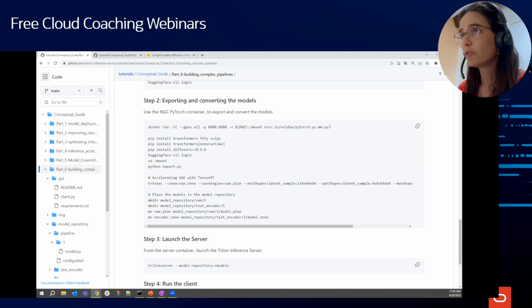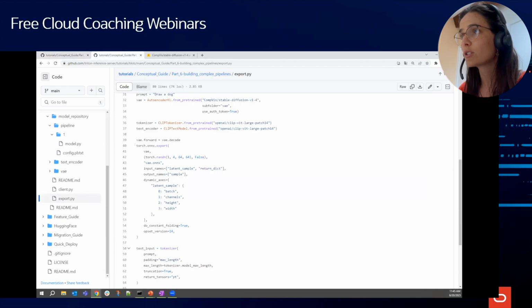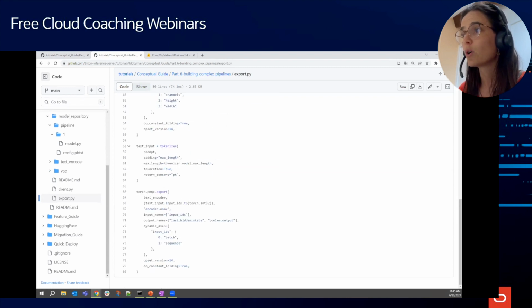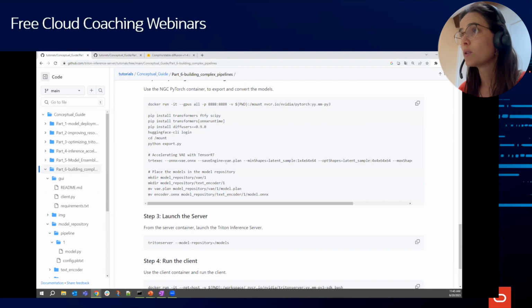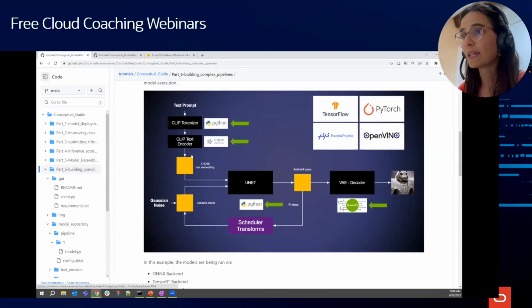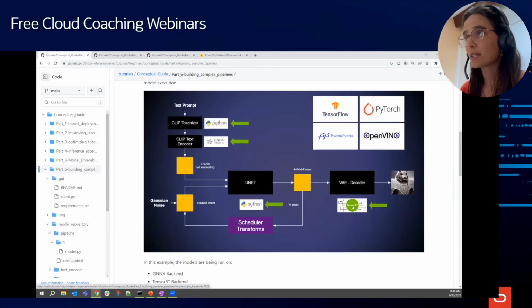Exporting and converting the models. This can be done through another Docker with PyTorch already installed on it from our NVIDIA repositories as well. And this will just consist in transforming the Python or PyTorch models into ONNX. If we have a look into the export.py file, it's just running some torch to ONNX export functions of the VAE model and of the text encoder model. So this will convert the models into ONNX format, as we saw on the general plan here. We will have the text encoder in ONNX, and the VAE has to go through ONNX before being converted into TensorRT.